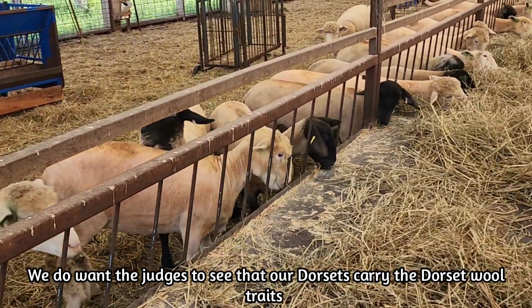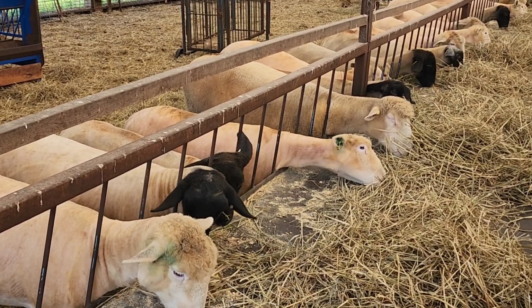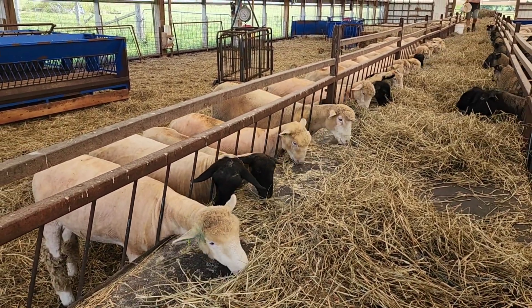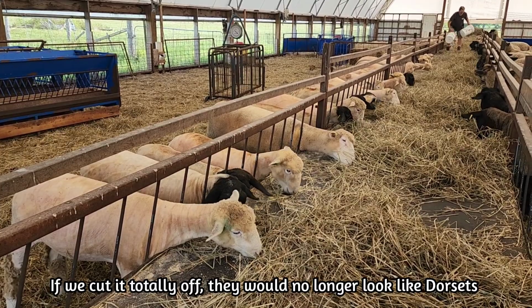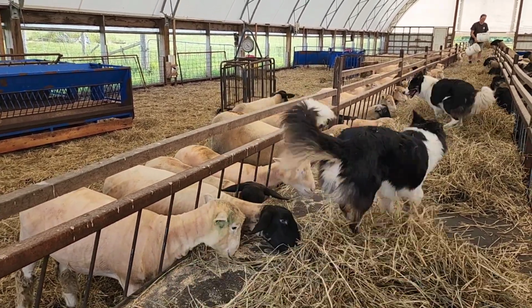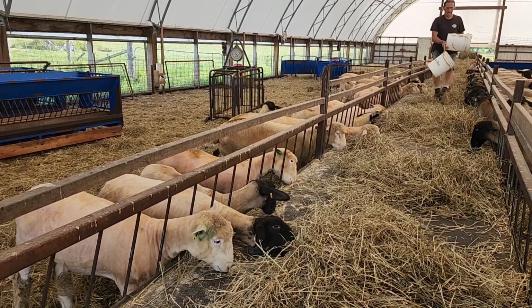if the judge really likes the conformation but isn't sure about her Dorset breed type, he can see that very easily. If you cut it off, they could be anyone. You could be bringing in a Rito and saying it's a Dorset, because the wool characteristics are totally different on those 2 breeds. But if you cut the wool completely off, they look pretty well identical.